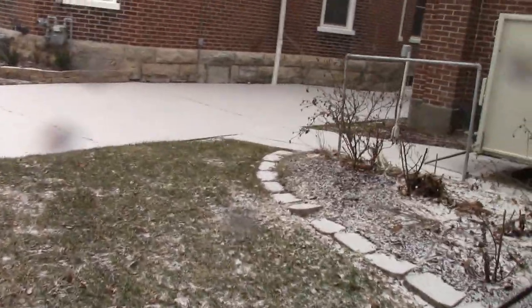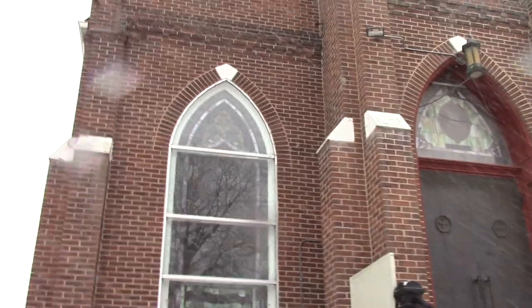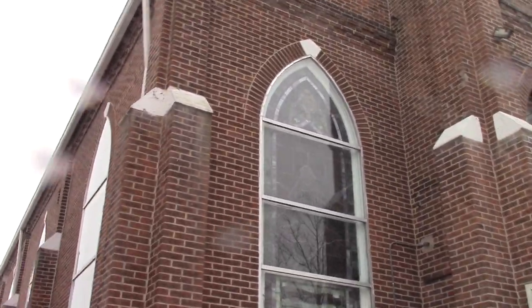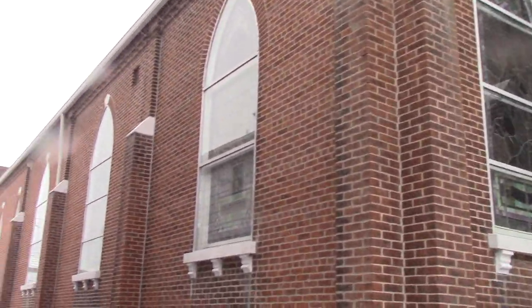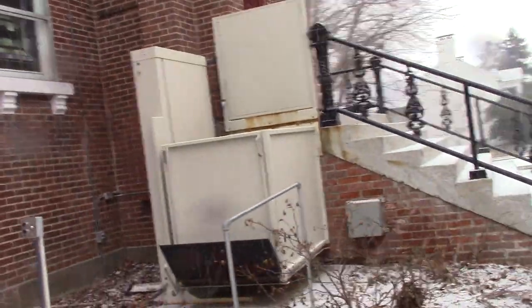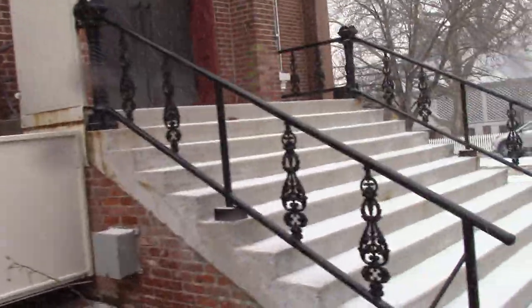But it is kind of gated off, so I can't get the entire side of it up here, but there are stained glass windows on this side. And with stained glass, it's easier to see inside than it is out. So we do have permission to be here, of course, like we do all of our videos and film. And we will plan on going inside as well to capture that.